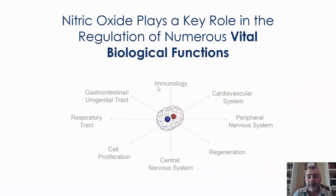And then really importantly, in immunology, our macrophages and neutrophils make nitric oxide to kill off viruses and bacteria or any invading pathogen. So if your body can't elicit a robust immune response and generate nitric oxide, you become immunocompromised and you become susceptible to viral and bacterial infections.